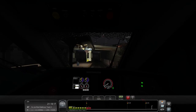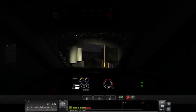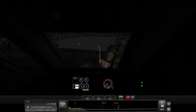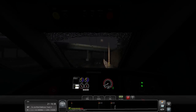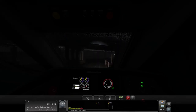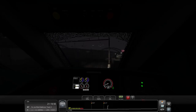And this thing gets up to speed in a hurry, unlike the train we just drove. We're going to have to drive that train again two more times. Yay. Now, this is a 55-minute scenario, and I wonder why it's a 55-minute scenario. We're leaving at 21:19. Our arrival time is 22:16. So I have a feeling we're going to get slowed down up ahead.